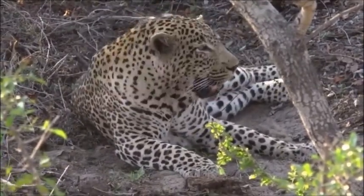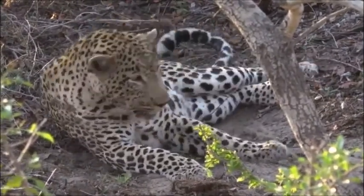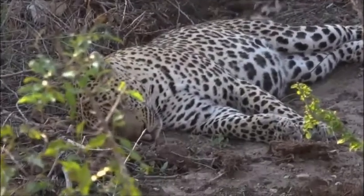You can see every time it's something around his rump, he swats the tail, and then he kicks his back legs. He's getting very agitated.